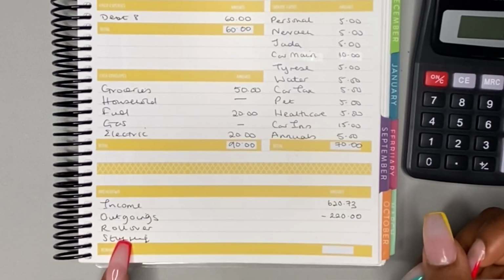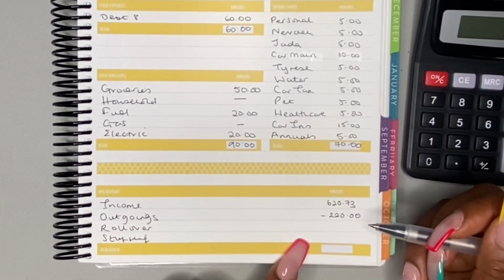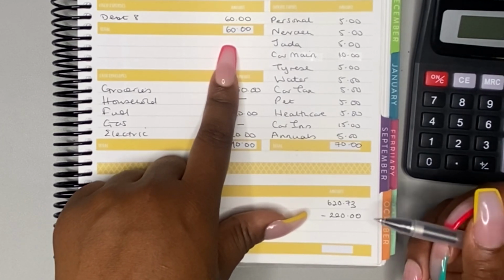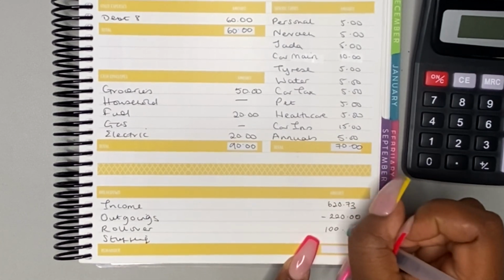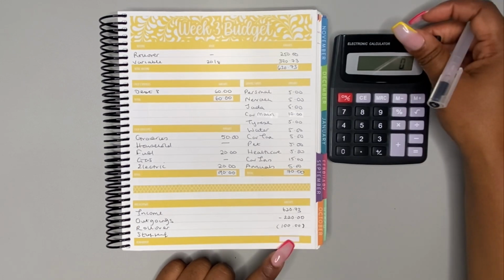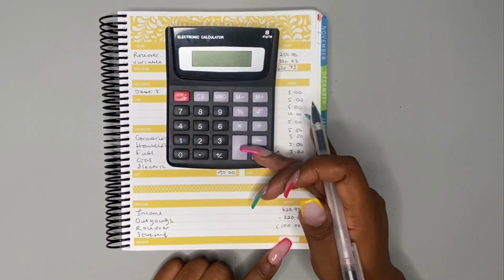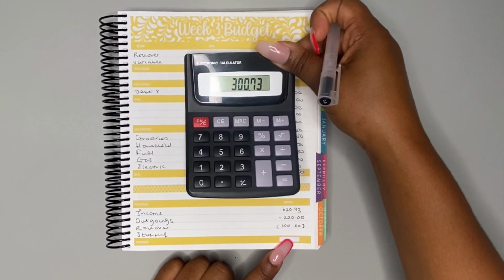And then in terms of my rollover envelope, I will be putting back £100 because I'm taking out the £90 from that envelope for my cash envelopes and the £60 for my debt payments. So that's £150. That will leave me £100 there. And then in terms of the amount that I'll have left for stuffing my envelopes, we are looking at £373.